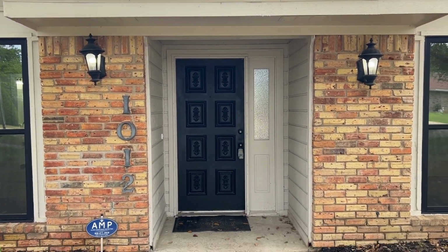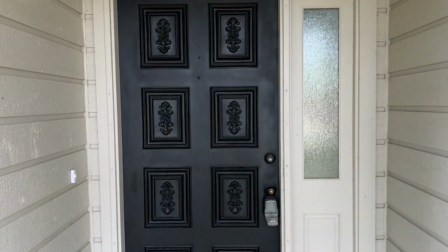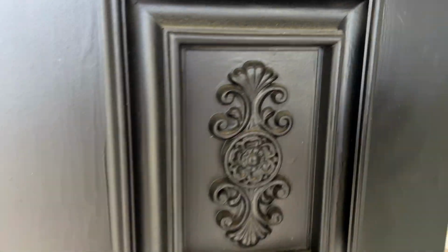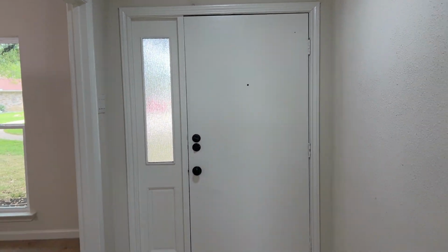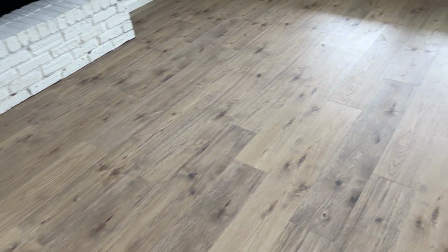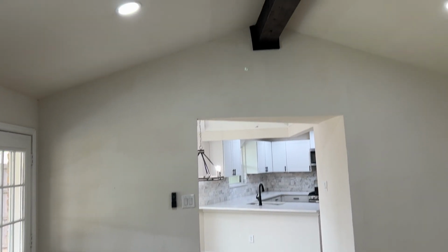Coach lamps to either side of the front door. You have a rain glass insert on this side light here. Looks to be the original front door. Nothing wrong with that. A lot of this home is wood laminate floor. It does seem like it's on a substrate. As I walk around, I'm getting a little bit of movement up and down, and I'll comment on that as we go around.